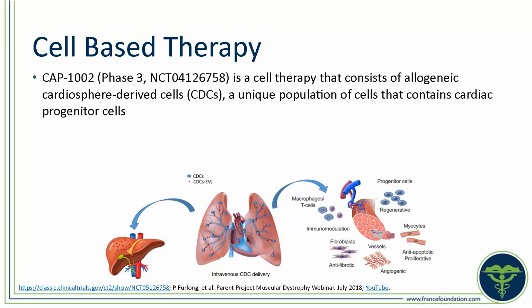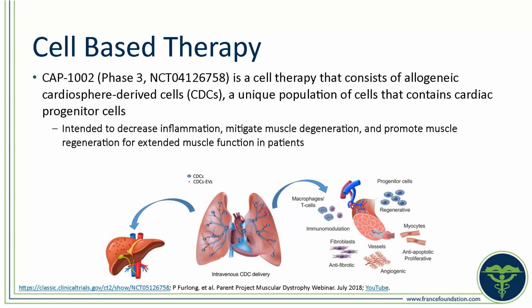The cells themselves with this therapy are infused intravenously, and the cells actually seem to go to the pulmonary vasculature where they then secrete what are called exosomes. These are membrane-laden vesicles which have a cargo that seems to have an impact on microRNAs and ultimately have a variety of positive benefits on skeletal muscle tissue as well as cardiac tissue, decreasing inflammation. They can have positive effects on muscle degeneration. They seem to promote muscle regeneration in patients that have received intravenous infusions.